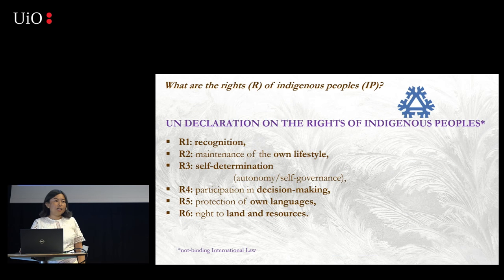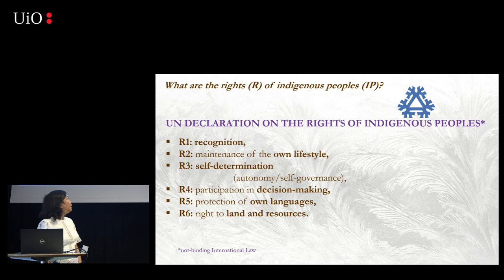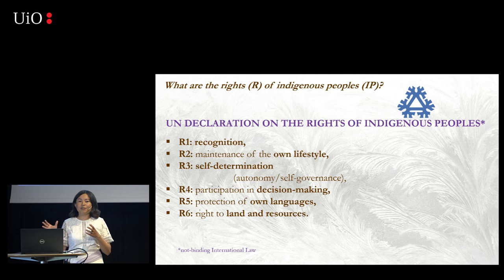So the next question is, what are the rights of indigenous peoples? In order to answer this question, I decided to consult the United Nations Declaration on the Rights of Indigenous Peoples, which was adopted in 2007, and even this fact of adoption of the declaration is a great achievement for indigenous peoples. So I analyzed this declaration, and I found the most relevant rights for indigenous people in the Arctic.